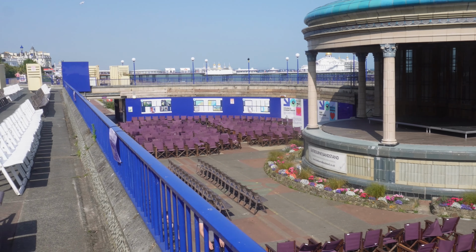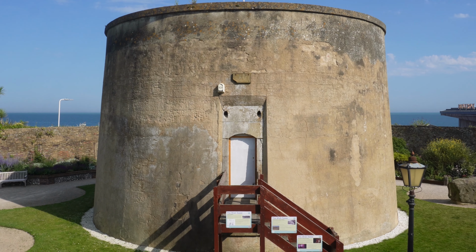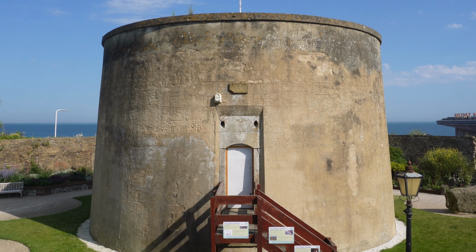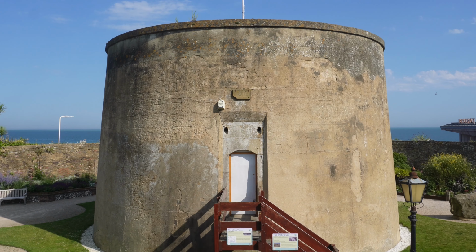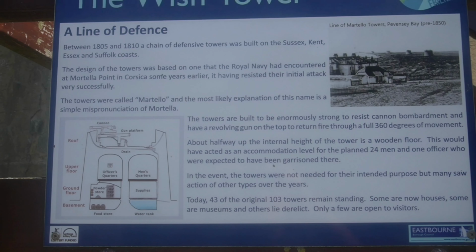Continuing walking along, you come to the Martello Tower, one of 100 that were built along the coasts of Essex, Kent and Sussex, and were built to defend against the anticipated invasion by sea by Napoleon Bonaparte's forces. Feel free to pause the video to find out more about the Martello Towers.